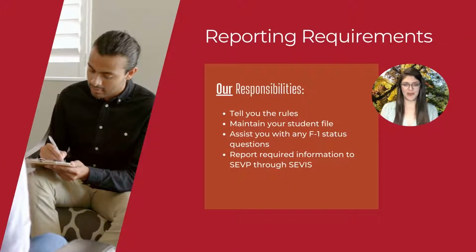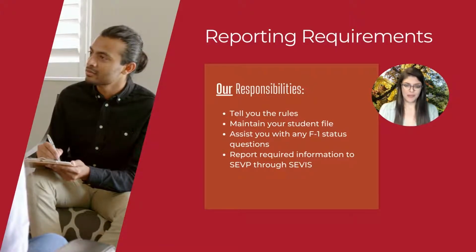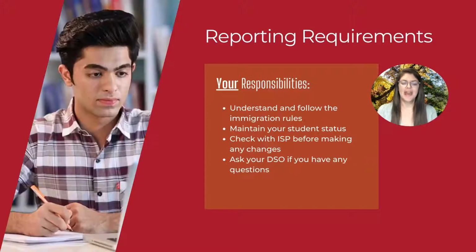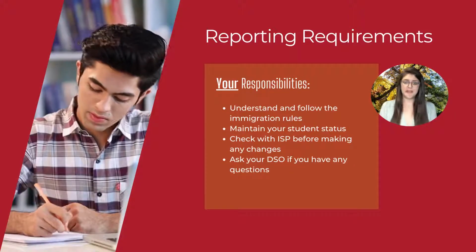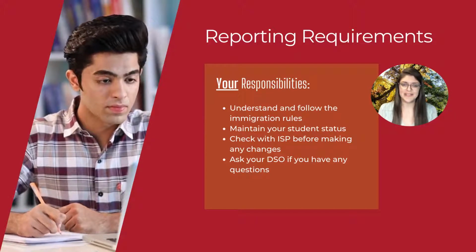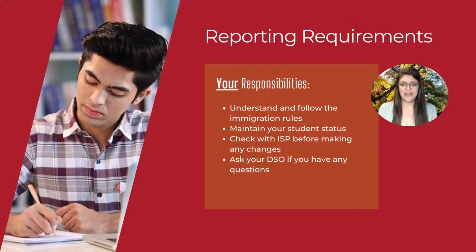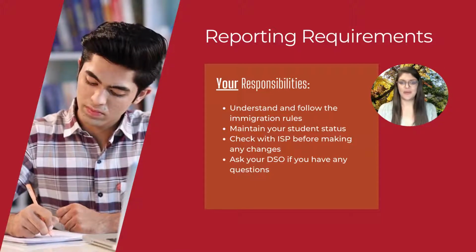As your DSO, it is our responsibility to tell you the rules, maintain your student file, assist you with any F1 status questions, and report required information to the government through SEVIS. As an F1 student, it is your responsibility to understand and follow the rules to maintain your student status. You must check with ISP before making any changes and ask your DSO if you have any questions.